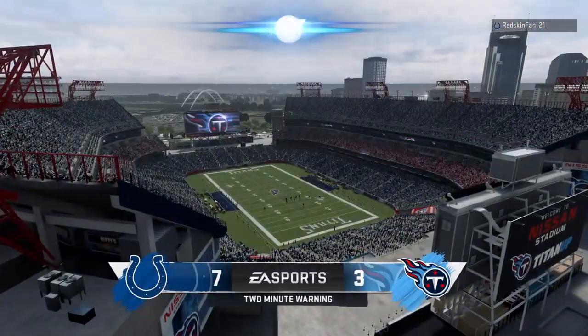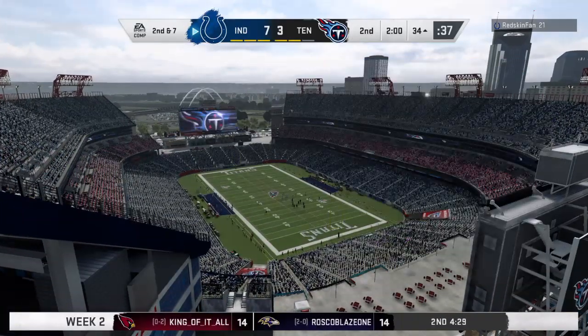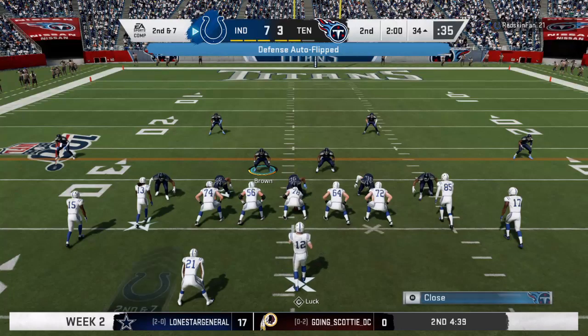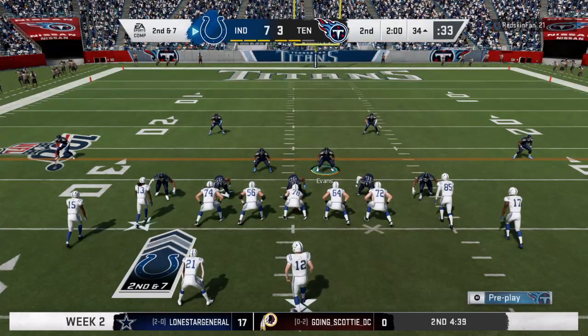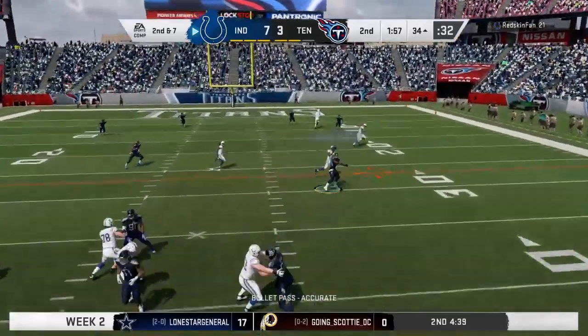2 minutes to play in this first half. 7-3, our score. A reminder coming up at halftime, we'll head to Orlando. Standing by there, Jonathan Coachman. He'll have stats and scores from around the NFL in this second week of the regular season.